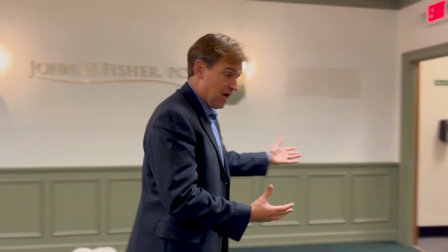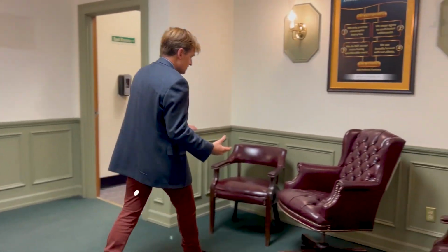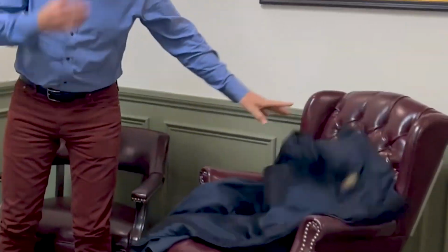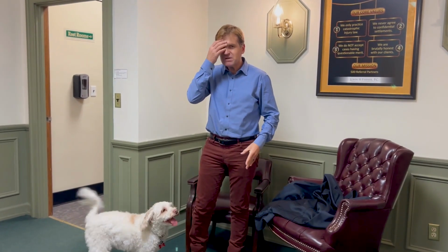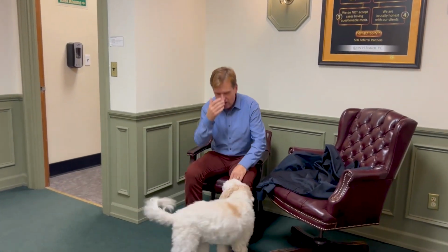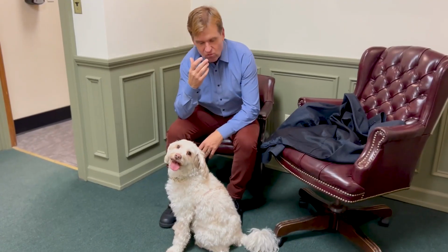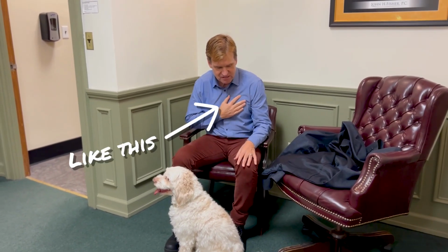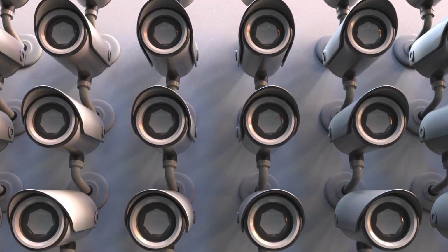So, recent case, emergency room case. The patient goes there thinking that he's having a heart attack. He sits down in the lobby of the hospital like this, and he's bent over like this. He takes off his jacket, and you can tell he's got some sweat on his brow. And then repeatedly, while he's there, he's grabbing his chest like this and rubbing it a little bit. And there's cameras up in the wall everywhere showing this.